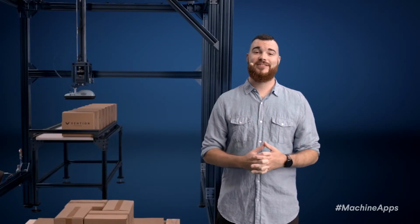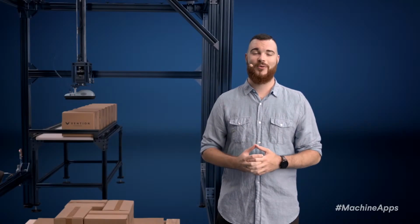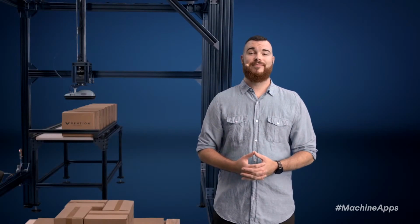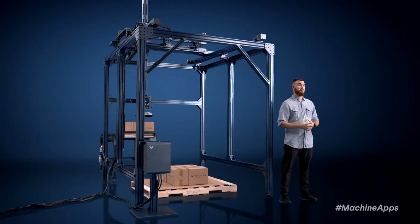And because the transition to a complete palletizing solution is so quick, your return on investment is well below a year. With Vention's modular ecosystem, you also have the flexibility of customizing your palletizer configuration to suit your specific application. You can choose between a single or double pallet configuration, the type of in-feed system like a belt or roller conveyor, the type of safety system, which can include things such as light curtains, e-stops, and panels, and you can choose from a wide variety of end effectors.